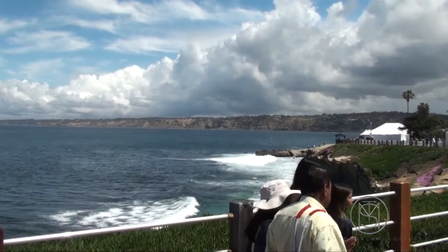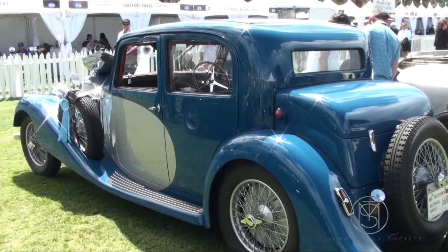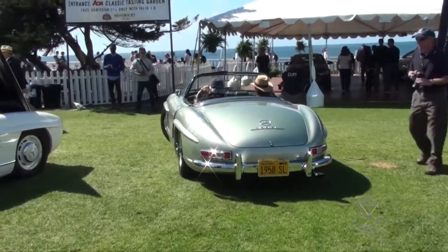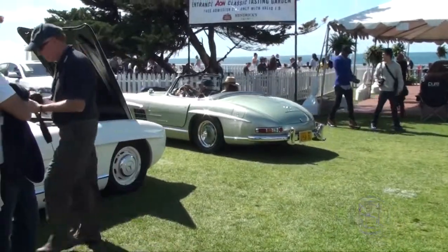So today was no exception. And once the sun started to come out, the people came out in force. And there are some magnificent cars. We'll give you just the little peek we're giving you at a great show today, the La Jolla Concours d'Elegance.